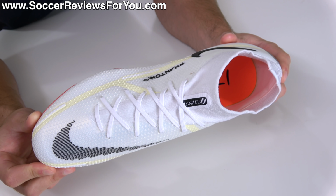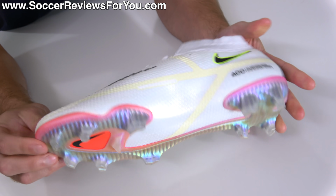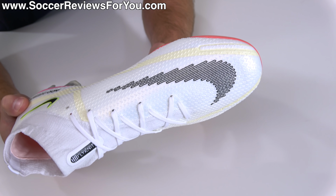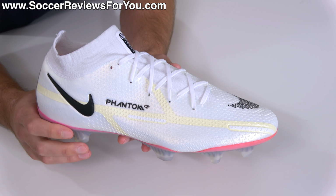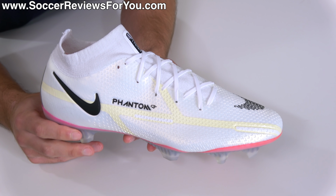It's a good pair of football boots. They perform the part, they fit well, they're lightweight, they offer an aggressive stud pattern. There's really nothing that is overly wrong with them, but it's a football boot that kind of just blends into the crowd and does nothing exceptionally well. I rank the Phantom GT original model as B tier, and the GT2, due to the lack of change, is still a B tier football boot.